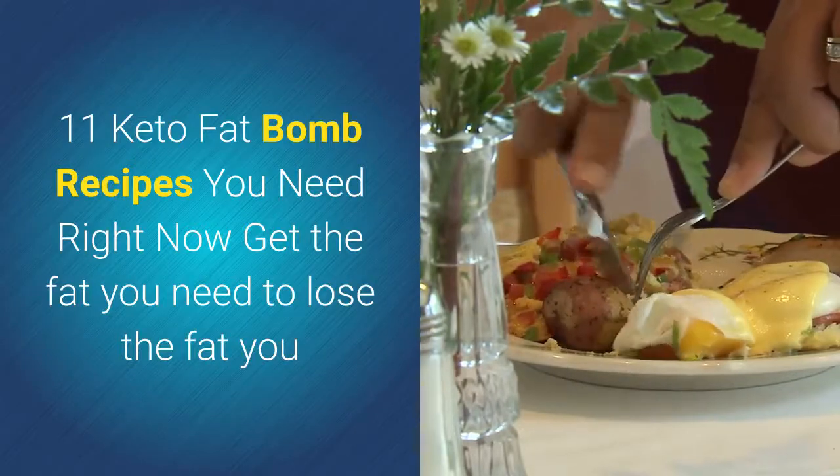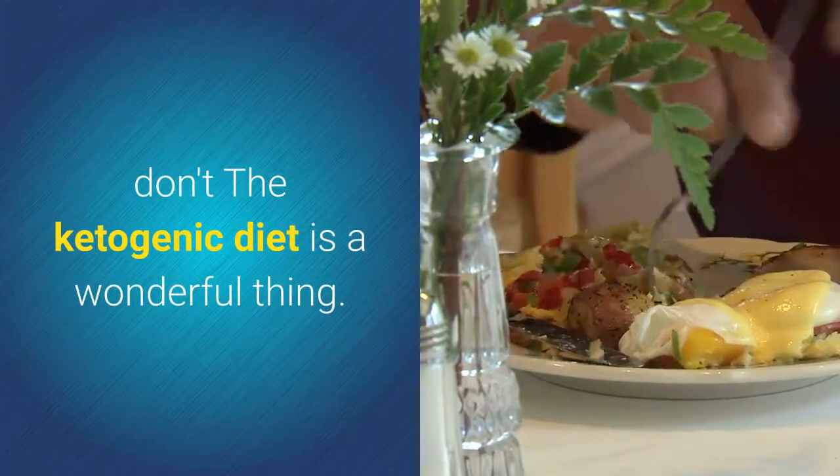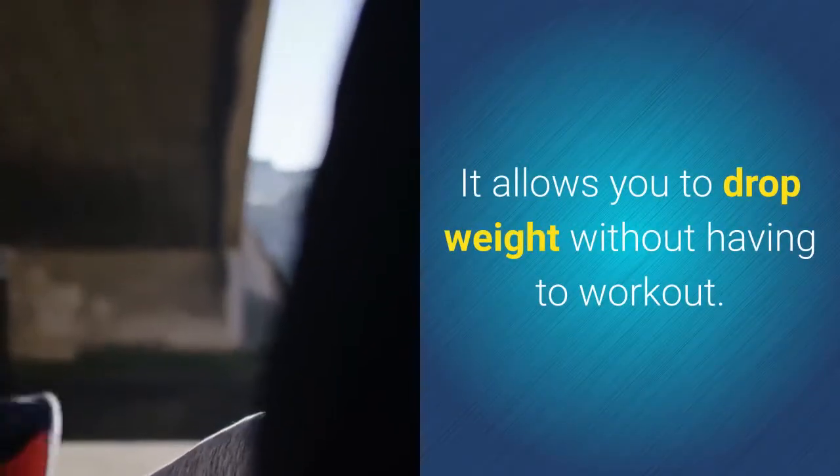11 Keto Fat Bomb Recipes you need right now. Get the fat you need to lose the fat you don't. The ketogenic diet is a wonderful thing. It allows you to drop weight without having to work out.